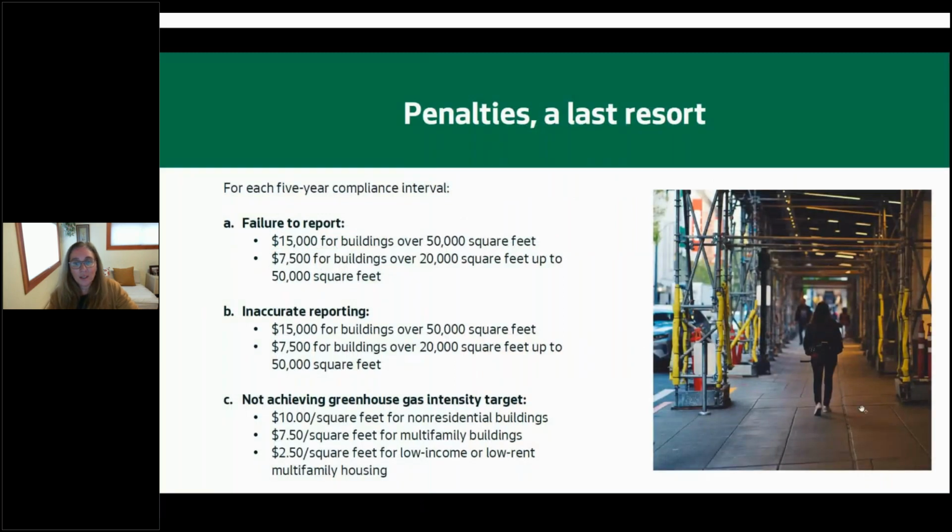Okay, so then getting on to penalties. There are some fairly stiff penalties. First, failure to report is not terribly big. Inaccurate reporting could also be assessed a fine. But the main one is not achieving the actual target. Those are up to $10 per square foot for large non-residential buildings. It is somewhat smaller for multifamily buildings. That's because they have the longer timeline trajectory. And then buildings that are low income or low rent would have a $250 per square foot fine.